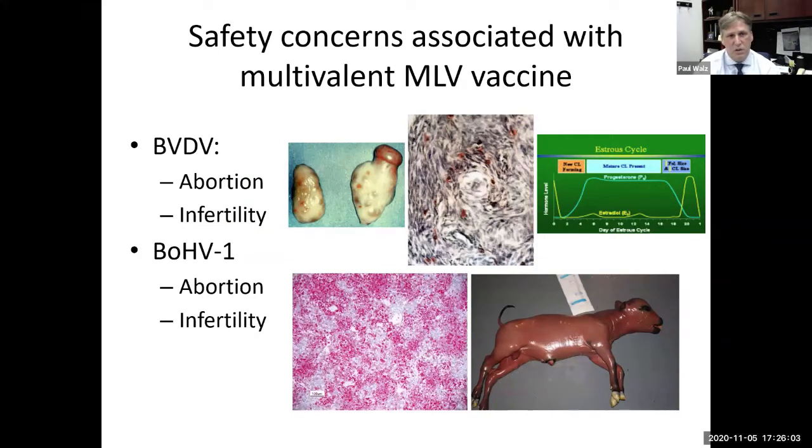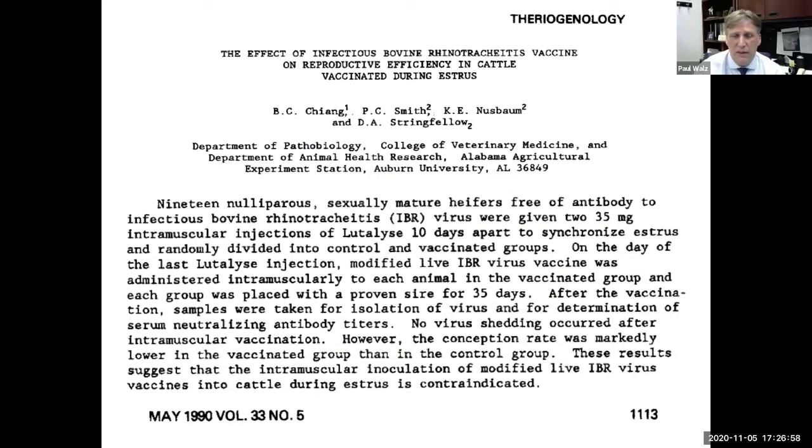There are obvious safety concerns with the use of these multivalent modified live viral containing vaccines. And it doesn't matter which one it is. Most of the modified lives do have attenuated strains of bovine herpes virus, as well as attenuated strains of BVD virus. And we know those attenuated strains have the potential to induce abortion. BVD vaccines contain cytopathic strains, but cytopathic strains can induce abortion like non-cytopathics can. The only difference there is the generation of persistently infected carriers. With herpes virus, attenuated strains can also cause abortion and infertility as well. And so these are some real risks associated with the use of multivalent modified live vaccines, especially when they're used in situations where they're going to induce these safety issues.